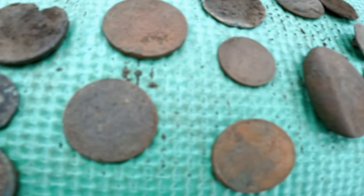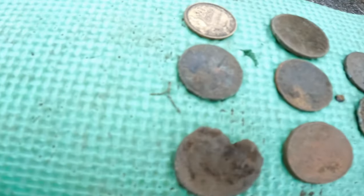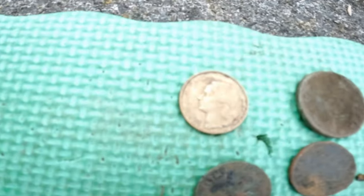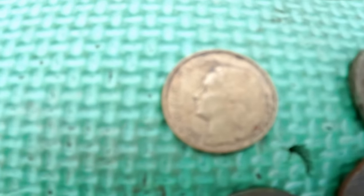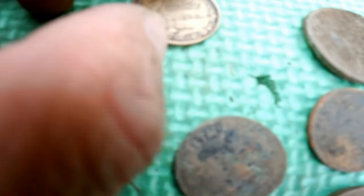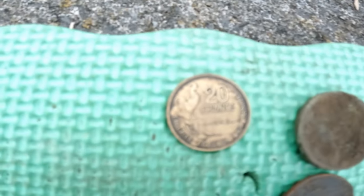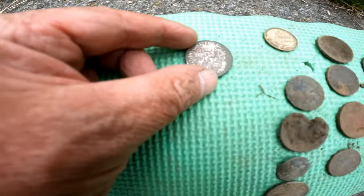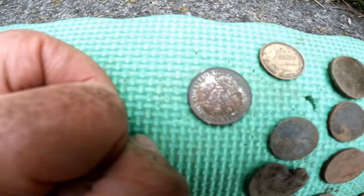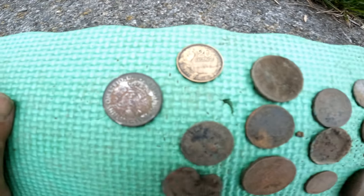All these different coins. George III, George V, Edward. A mixture of all the different ones. And then this one here. Aha! There's a French one. 20 francs. Nice colour. Wish it would go, but it ain't. 1952, I think it is. And of course, then we have also the silver, which is George VI, florin. 1944, in between the Second World War. So this is what we found.